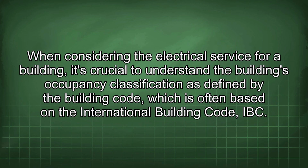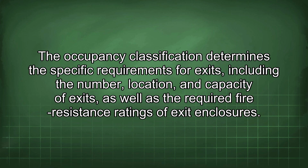When considering the electrical service for a building, it's crucial to understand the building's occupancy classification as defined by the building code, which is often based on the International Building Code (IBC). The occupancy classification determines the specific requirements for exits, including the number, location, and capacity of exits, as well as the required fire resistance ratings of exit enclosures.